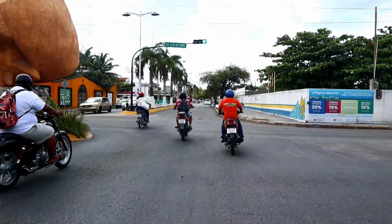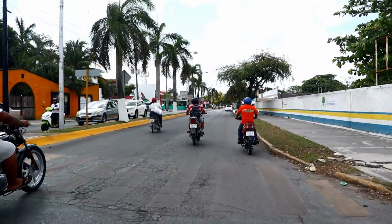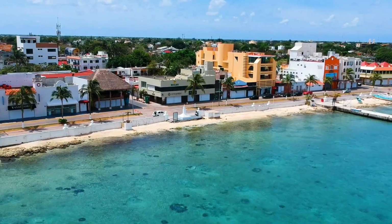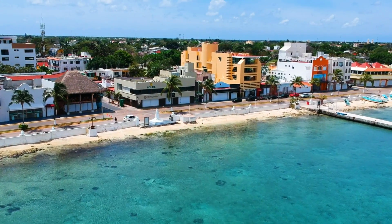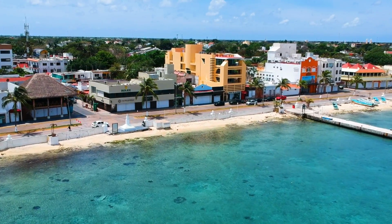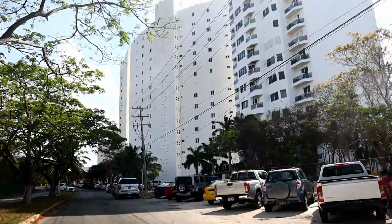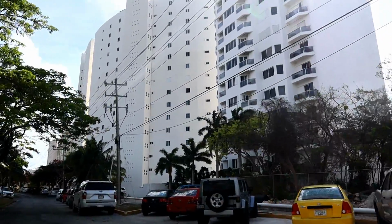Alright, I'm back here in town, kind of. I'm just gonna go check out the hotel zone now where we have most of the hotels. I came back to the town, but decided to drive on the last road on the island, leading up to the hotel zone. It's located in the north part of the island.